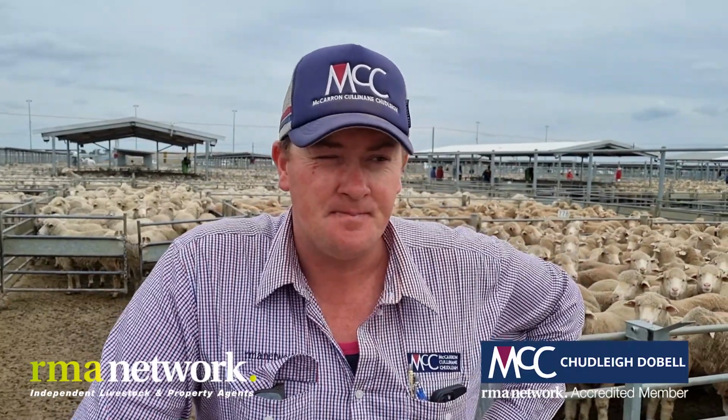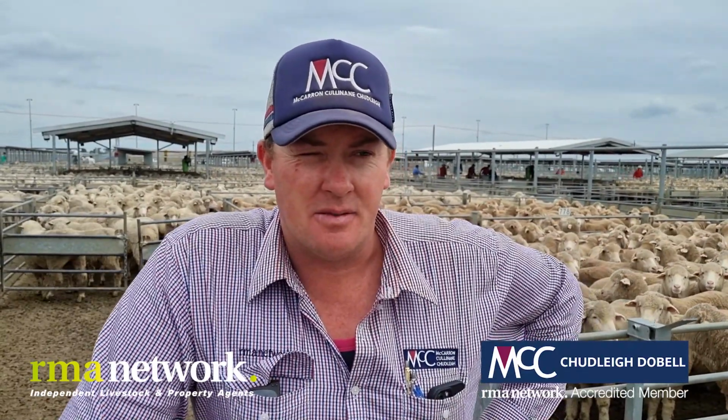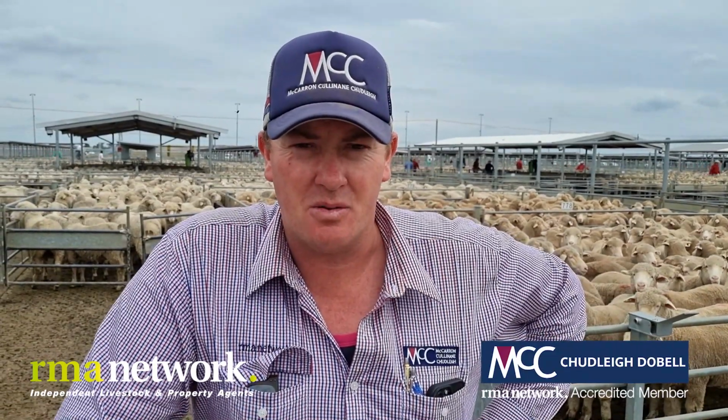Your lighter restocking lambs, there were a few of them, a few mixed breed store lambs here today. They were from kind of 110 up to 130, and your better bred lambs from 130 up to 165.